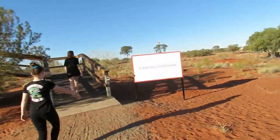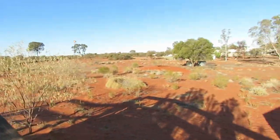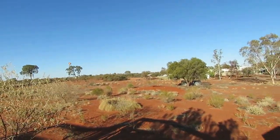Alright guys, we're at Garn, where we're going to stay the night before Uluru, because it's about 3.5 hours away. And I've noticed something that says viewing platform. So we might go up and do some viewing. I have no idea what we're going to be viewing. But there's also emus. We can view emus from here, guys.